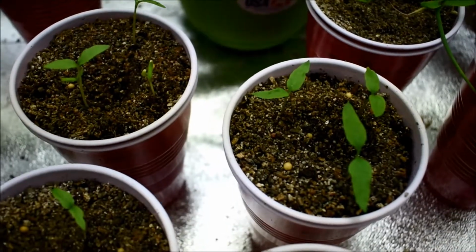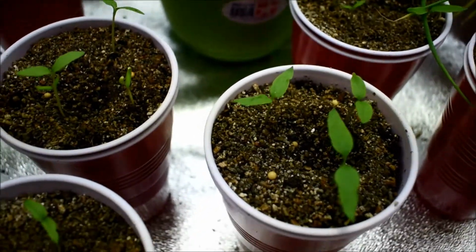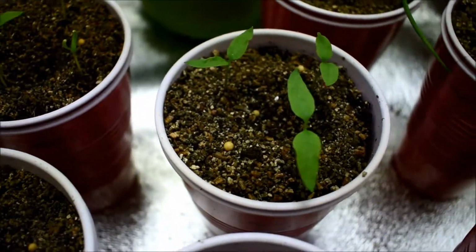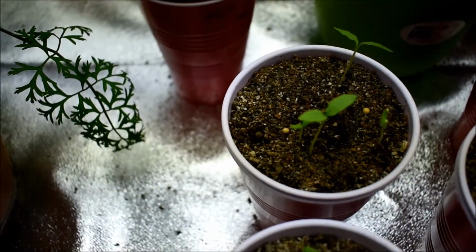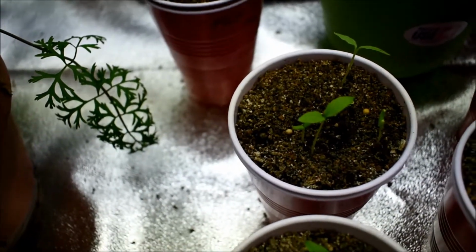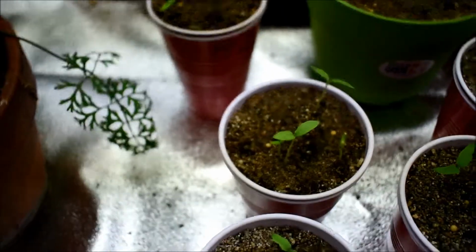Right here we have the California Wonder bell peppers. They are doing pretty well. I planted 4 and 3 came up. This big one right here was one of the first to sprout, and as you can see, it is the biggest. And right here we have the Black Beauty eggplant. Now these took a very long time to germinate. These seeds are also from last year, so not too surprised, but they took a while, and I'm glad they did come up.